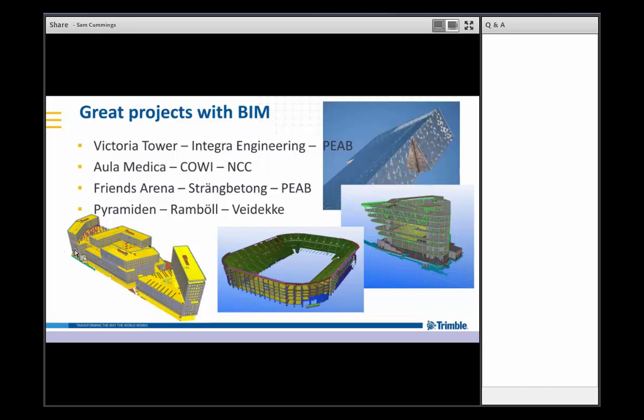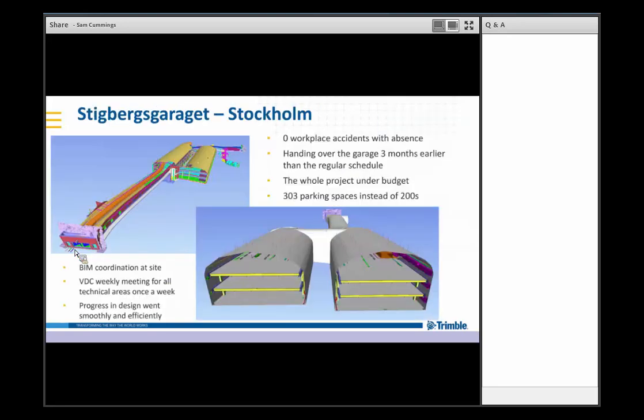Here's another project. And again, we go back to safety, where we've got 0 workplace accidents with this particular project, and we're getting time savings of 3 months. We've got 6 months, we've got 3 months time savings in there. The projects are starting to come in under budget, and we'll be able to utilize space inside these different buildings and these different types of constructions, so that we can provide much better value to the client as we go forward.